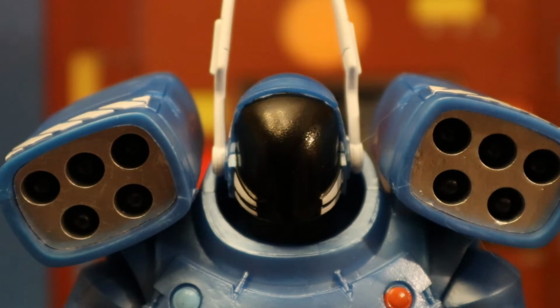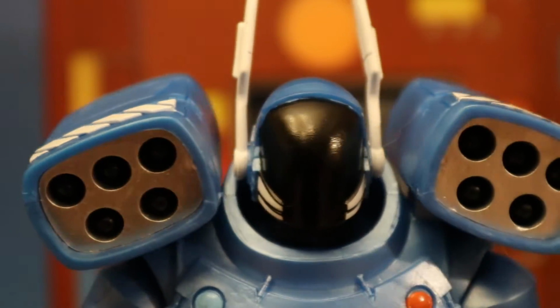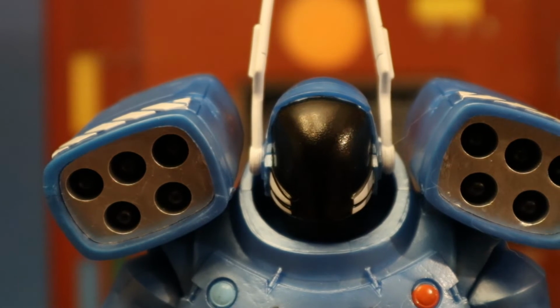And a closer look at his face and head sculpt. It just looks kind of bland. I mean, it's a circular head with a giant black sort of glass dome at the front. Not really sure how to make it more interesting.